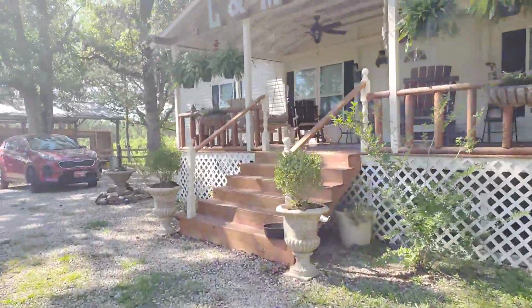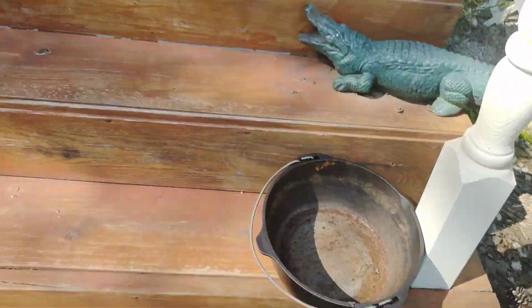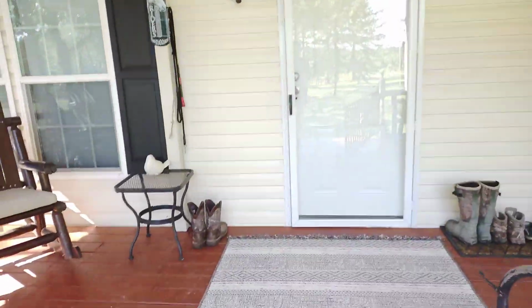So let's go bring these eggs inside. Yeah, we haven't did the pot yet. We haven't started the fire. Oh, okay. Let me go bring these eggs inside.